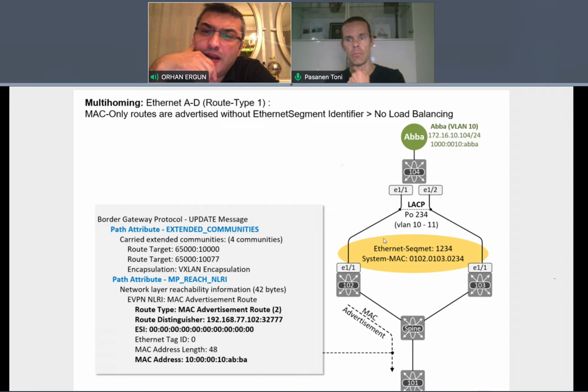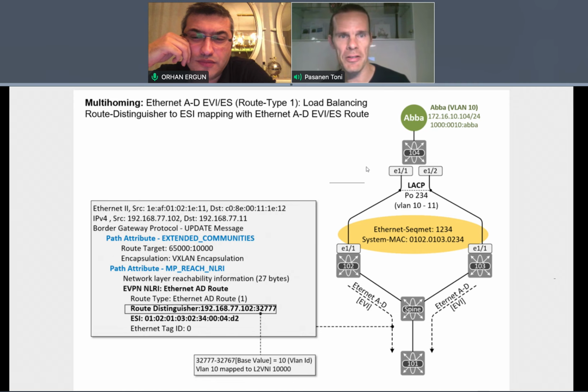Also, type 1, I am saying aliasing, load balancing. By the way, what is the difference between load balancing and aliasing? Okay, I'll have one slide about that. Let's see if I'm able to explain. It's my bedtime.